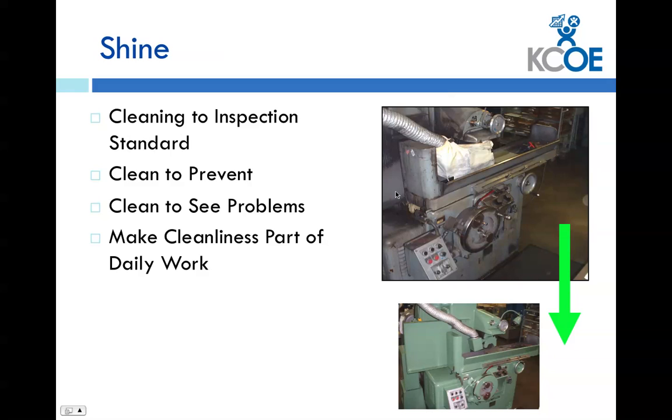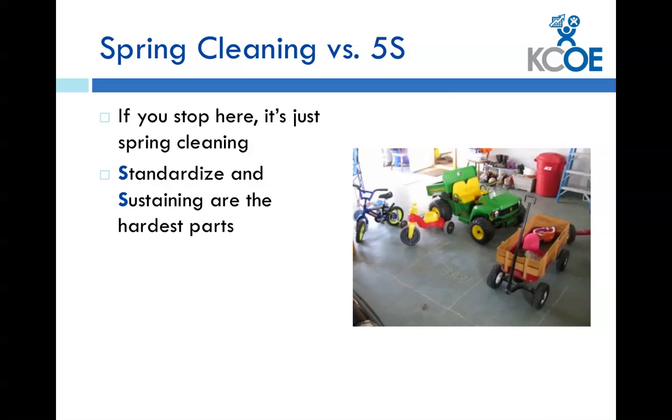You can see that on this machine, we've cleaned it up and painted it, and now it would be very easy to see whether or not we've got a leak in the bearings on this particular part of the machine. And we want to make cleanliness part of our daily work. This is a precursor to total preventive maintenance, a TPM, which comes later in the Kcoe system, but it's a good way to learn the basic elements of it.